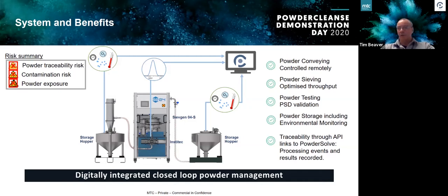In order to recondition the powder and allow it to be reused, it is first pneumatically transported to the Fine Green Sievegen 04 automated sieving system. This two-stage process first fills a cyclone hopper before discharging the load through an ultrasonically enhanced sieving system to condition the powder and remove any residue oversized particles that were generated during the AM process. Oversized material is collected and weighed in the oversized collection vessel, whilst sieved powder is passed through Malvern Panalytical's Insitec laser diffraction particle sizing instrument.